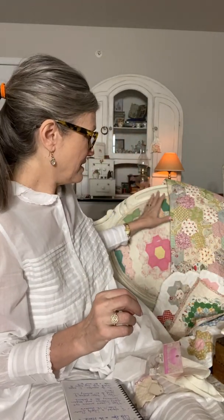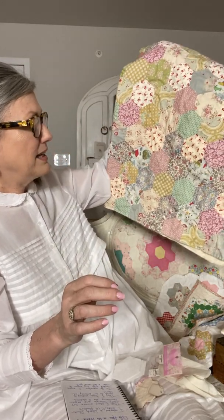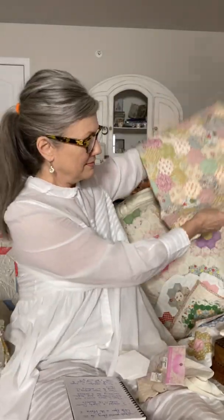So then I thought, I had some Tilda fabrics. And so I thought, well, I'll make some of those. Well, then this last year, I had 3 of those flowers. I didn't know what to do with them. Then I discovered the Strawberry Thief. I don't know, it was the middle of the night, and I came across these videos, these tutorials on hexie quilts.